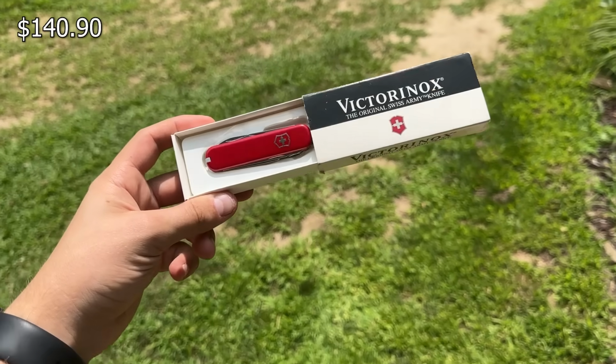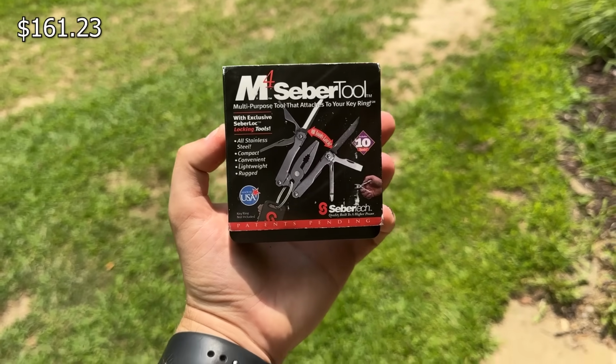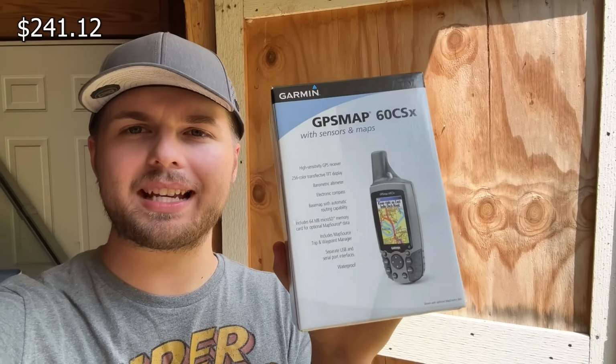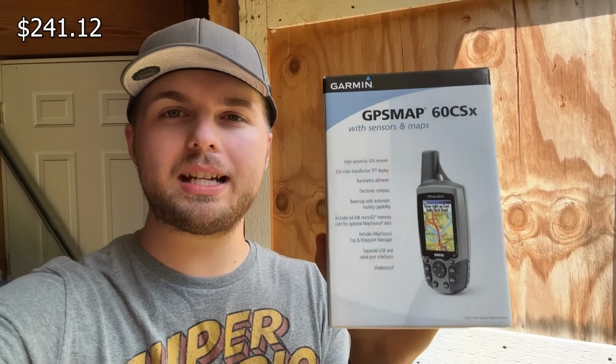We got the Swiss Army knife for $5, accepted an offer for $18. Got the Cybertech multi-tool for $15, just sold it for $90. And then finally, the first item we got in this series, the Garmin GPS map for $5 at a sale. It was awesome. We listed it for $129.99.